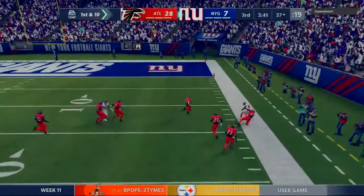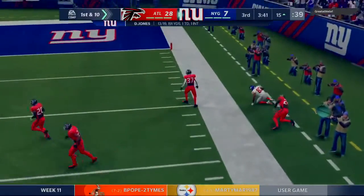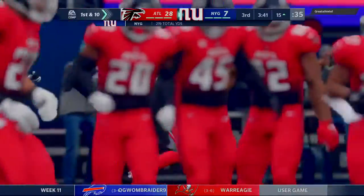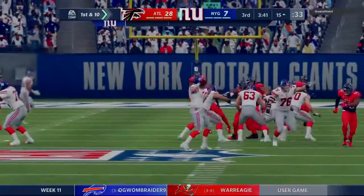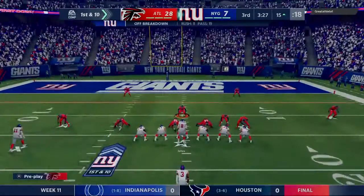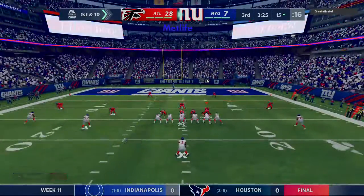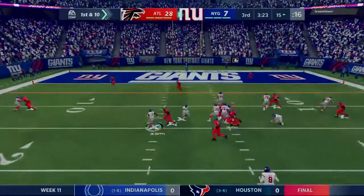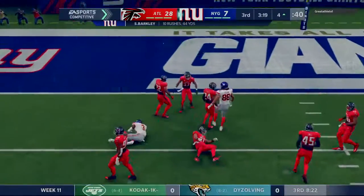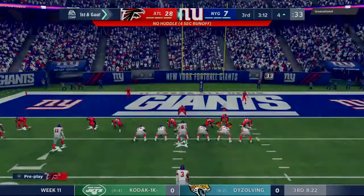A throw complete to Dorsett, and he's going to be out down inside the 20 at the 15. Back-to-back receptions for him, and it's another first down. Well, we talk all the time about playing situational football, and right now I think the scoreboard is dictating what they need to do. Where they are in this game, they've got to push the ball downfield, take their shots, try and get big chunks of yardage in a short amount of time.